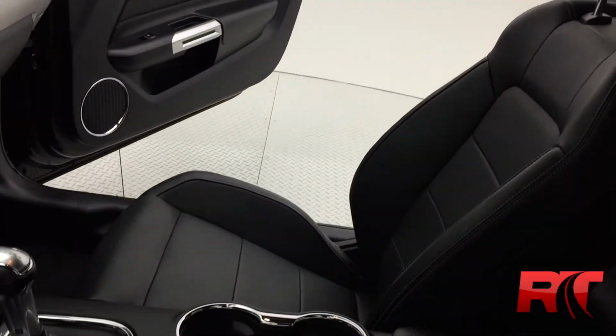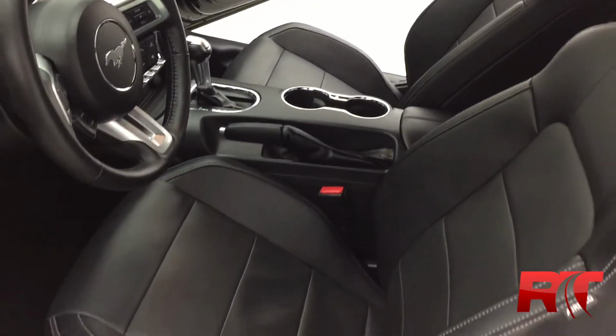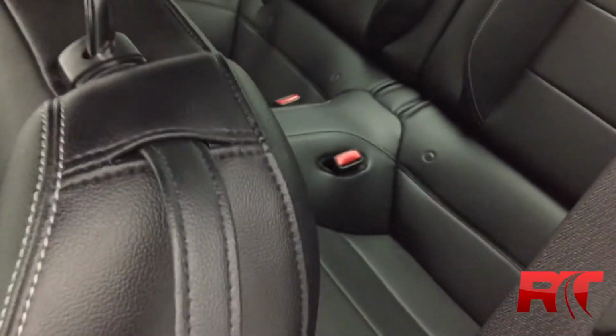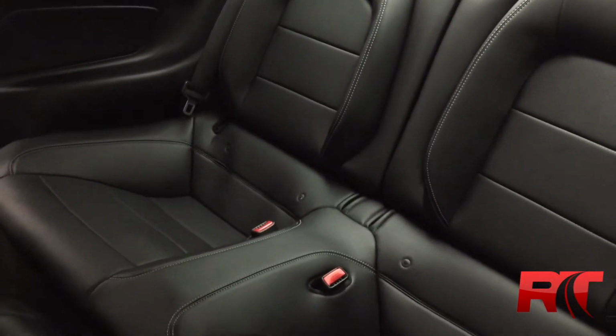Leather seats are throughout, very comfy, very nice seats. Driver's seat and front passenger are powered for easy maneuverability. There is a back row, two extra seats. Just move the front seat forward and there you go. So you have seats in the back. That'll do it for seating.